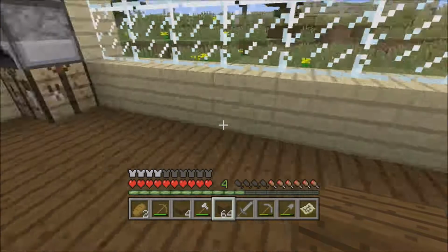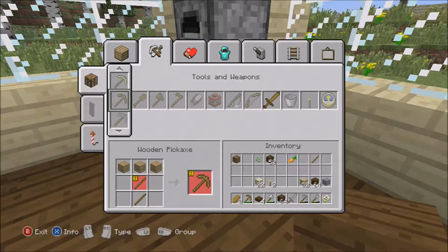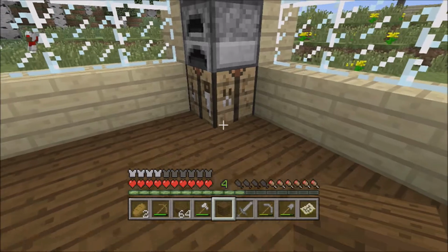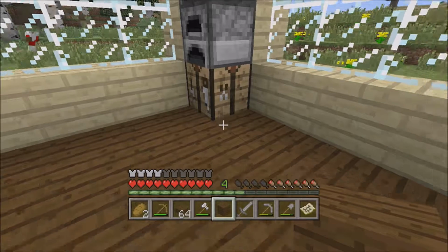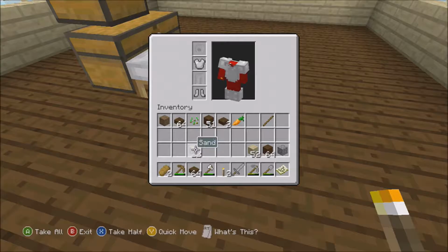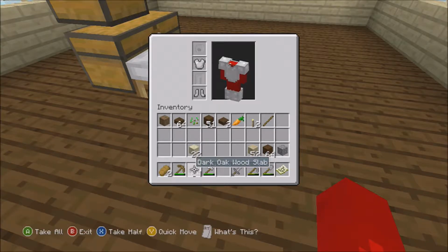Sand. Nope, I need those. Nope, I gotta make slabs first. And I'll make 64. And that leaves me with 50 planks. Alright, let's get this roof over with.